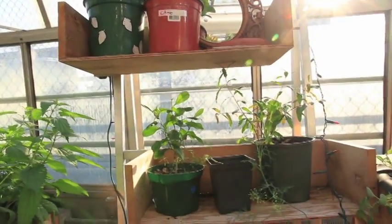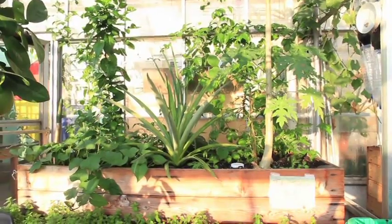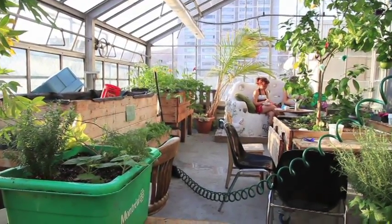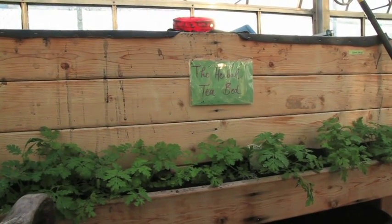There are two rooms at the front of the greenhouse when you first walk in, and that is called the atrium, and that is our public space. Students can come in during opening hours. The tea atrium of the Concordia Greenhouse.